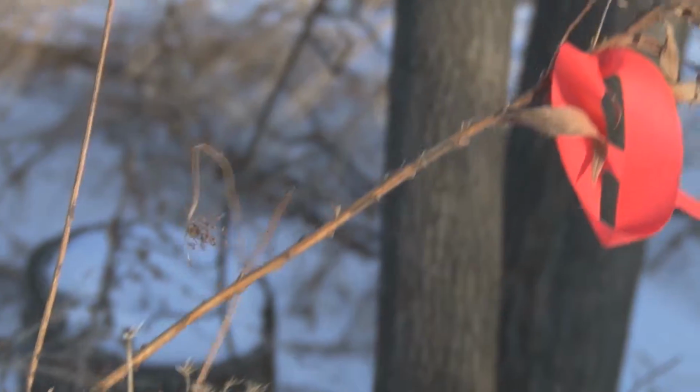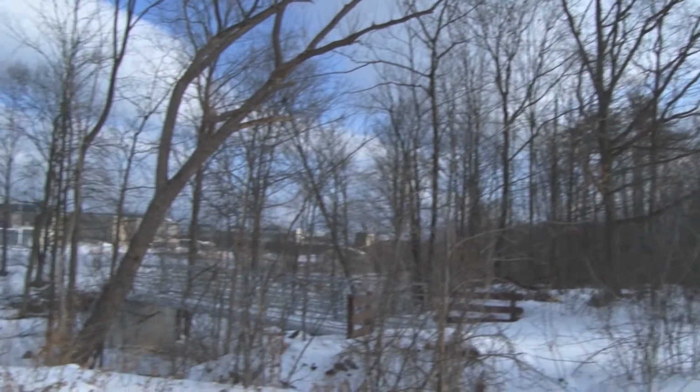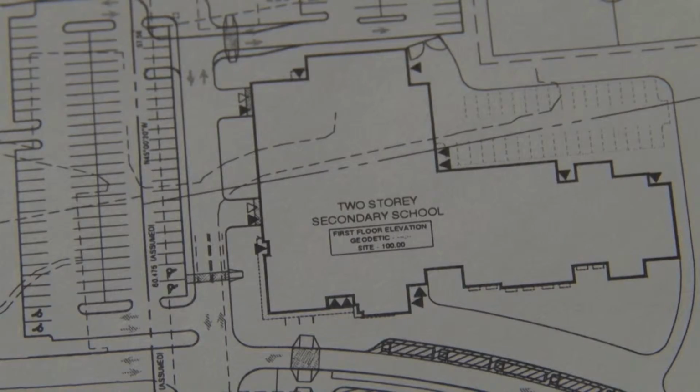Planning and rezoning of the township's property has been approved, but there are still several more stages to go before development can begin. In terms of next steps, if council approves the zoning bylaw amendment application, then the applicant, being the school board, would be required to submit a site plan approval application.